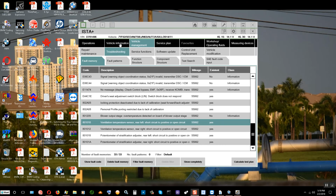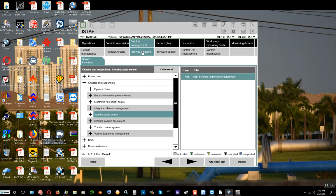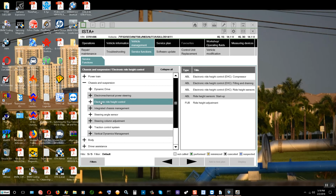We're going to go to ride height. We're going to go to service function. We're going to go into electronic ride height control. We're going to do ride height adjustment here. Ride height sensor startup. And the compressor is here. We're going to try to initialize it. But before that, we're going to read the ABL.